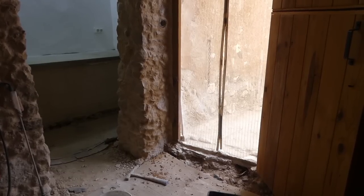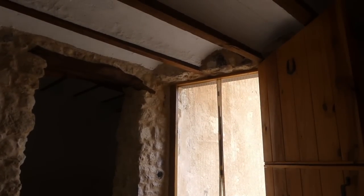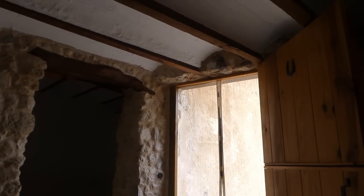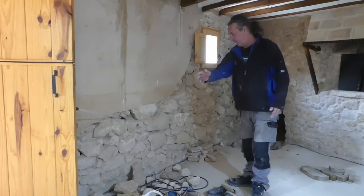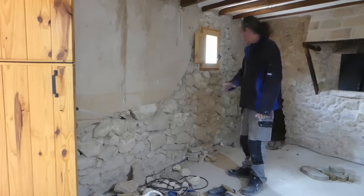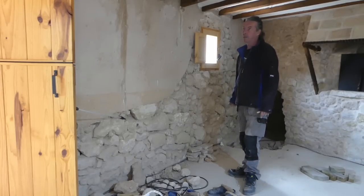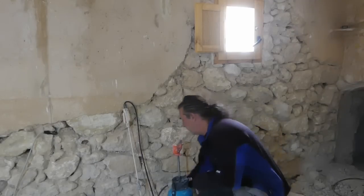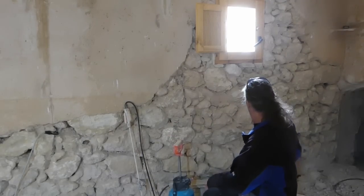Right, so the pillar's done, and over the door the light's just gone out, that's done. So all the stonework is done, apart from just this wall left to do in the kitchen, which is super happy days. We're forever deciding what to do next, but we think we're going to do this wall.